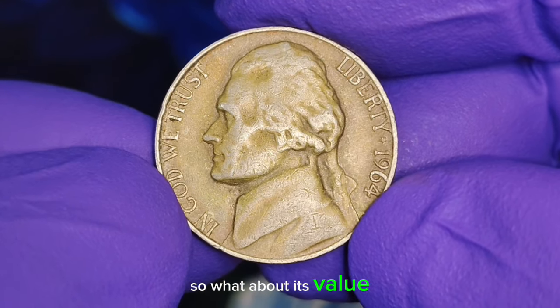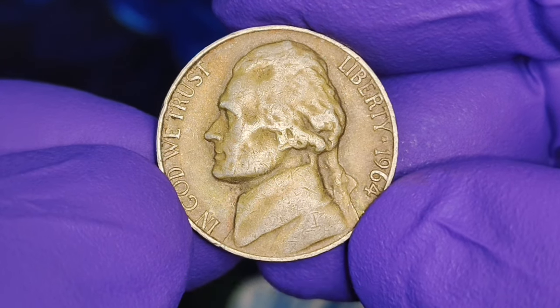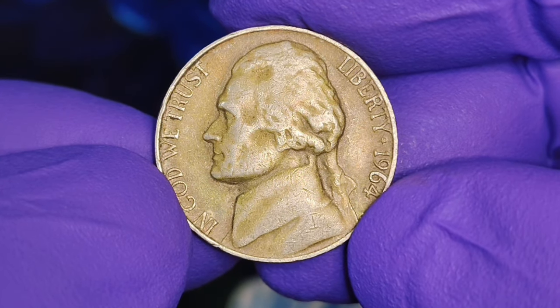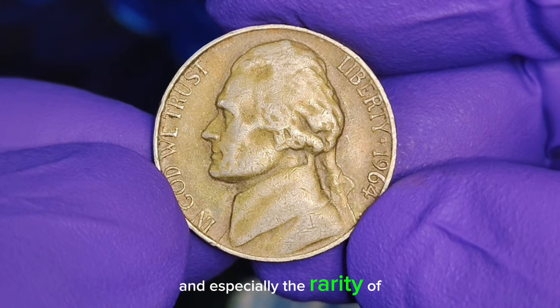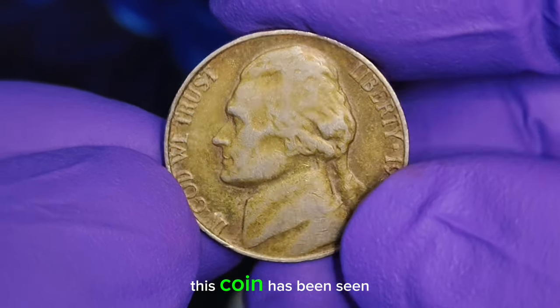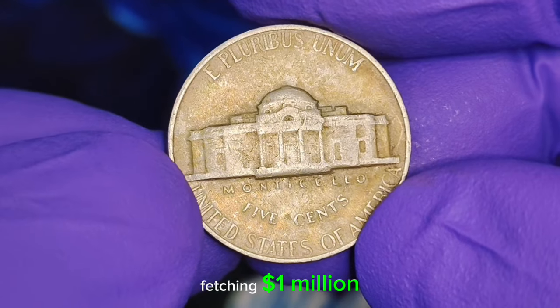So what about its value in today's active market? Get ready for some exciting news. Depending on the quality, the strength of the strike, and especially the rarity of the yellow color tone, this coin has been seen fetching $1 million.